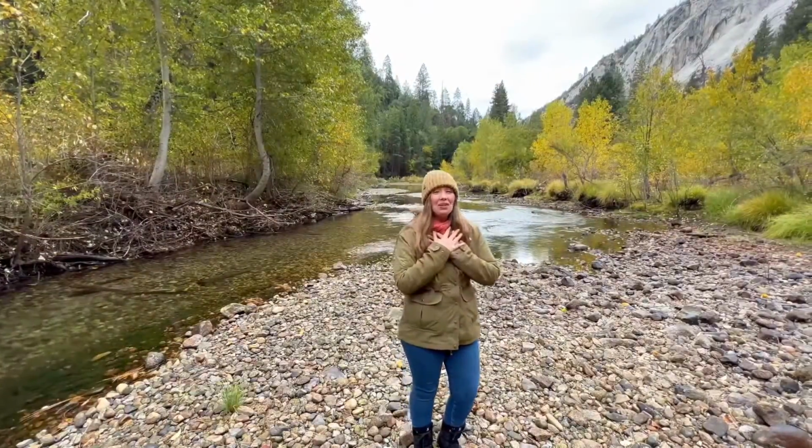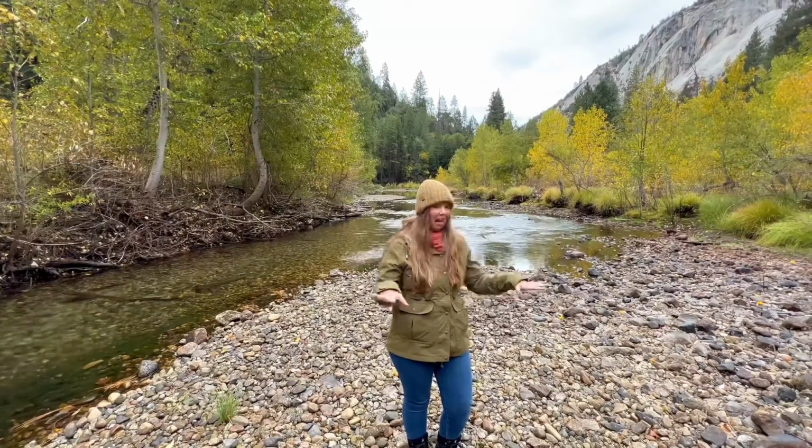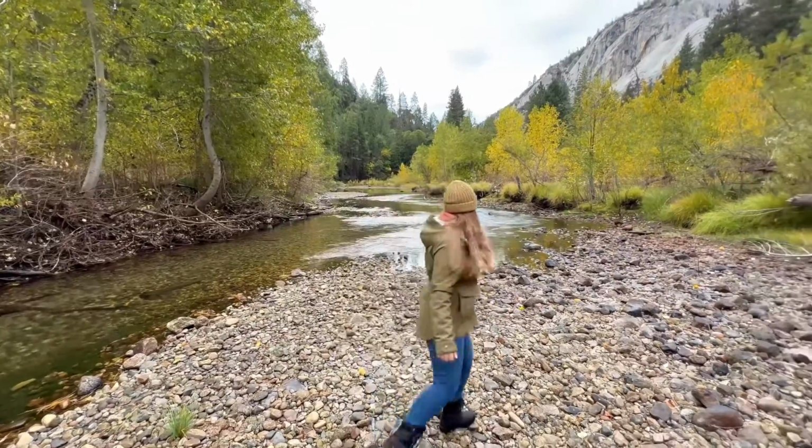Something I love about Yosemite Valley in the fall is the water levels are generally lower, which means you can actually explore the Merced more.